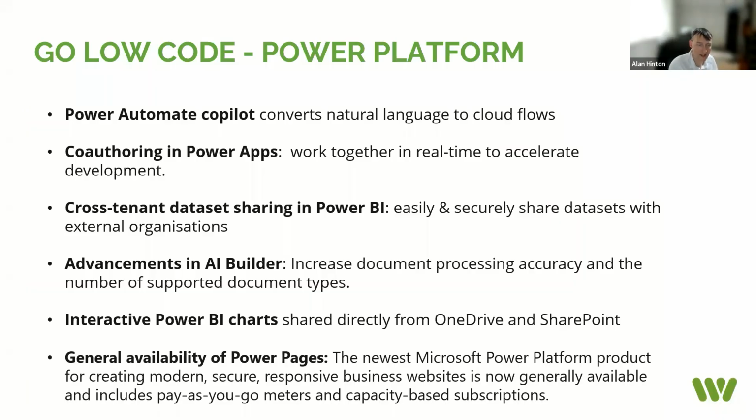So some of the enhancements that have come along on the Power Platform, we've got this concept of Copilot, which converts natural language to flows. So I can write in, hi, I want to build a flow that does this, and it will build it for you. Co-authoring of Power Apps. This is important when you get multiple people building Power Apps together. You can do this in real time, almost like working on a Word document. Cross-tenant data sharing, sharing data across other organizations. So if you want to give your sales figures for partners and make it real time for them, you can do that kind of thing.